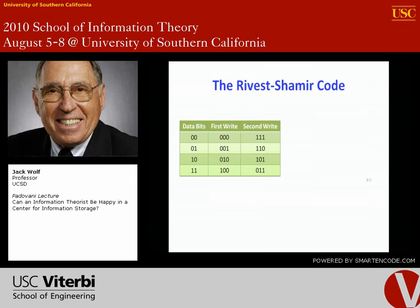Okay, so when we showed this to the people who make flash drives, they got very interested. So it seems that from 0, 0 you can go to 1, 1, 1, right? This one, you can go to any of them. Does that mean that there's extra room? Yes, there's extra room. But I don't think you can exploit it at this level.